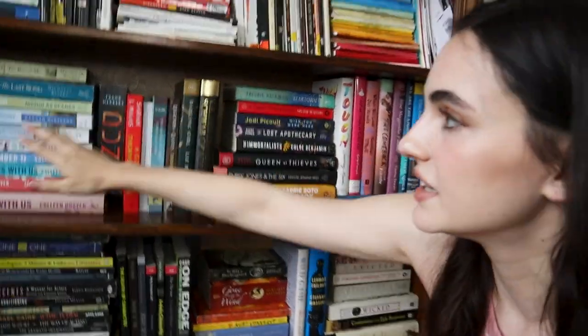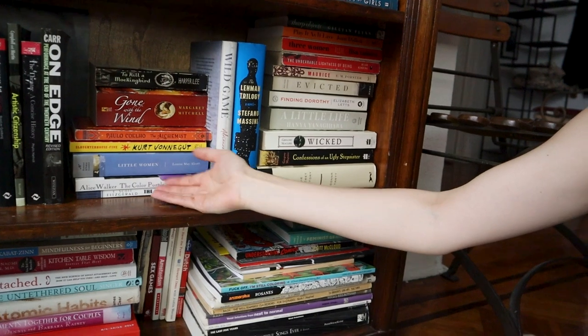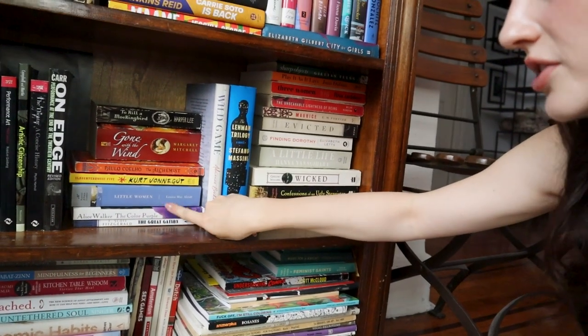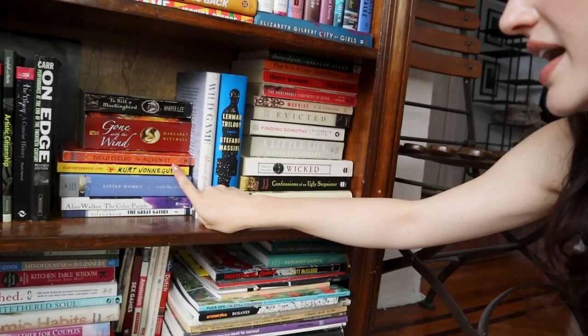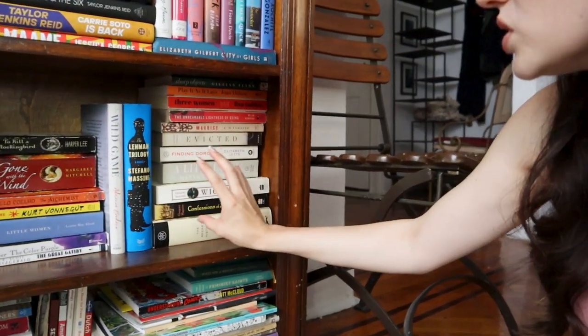And look, it all fits. And I feel like I have some room here, maybe even here for some stuff. So that's really exciting. And then down here we have our classics. So we have The Great Gatsby, The Color Purple, Little Women, Slaughterhouse-Five, Alchemist, Gone with the Wind, To Kill a Mockingbird. And then we have more fiction, but it's not as cute.